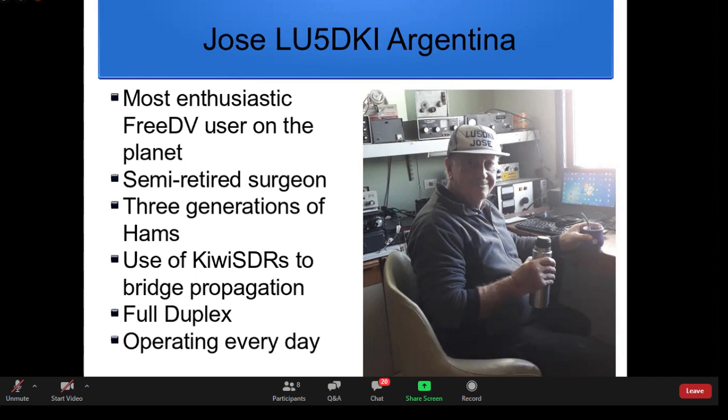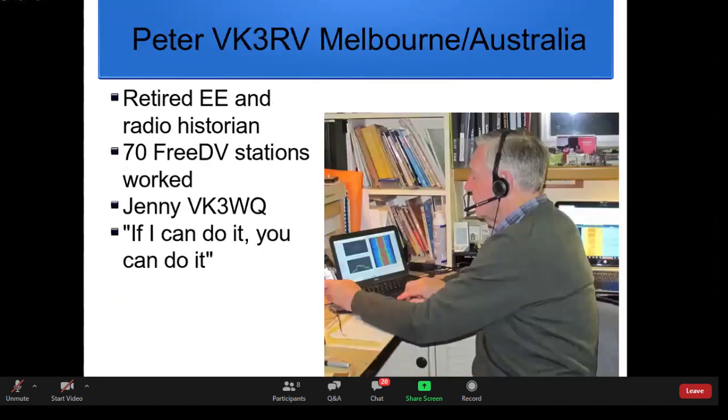Some other experiments they've done with Peter is full duplex calls using FreeDV. So that's pretty interesting. Unfortunately, the latency through the SDRs and FreeDV is pretty high, so you've got several seconds, but nevertheless, full duplex is pretty interesting. And he's operating every day on FreeDV with Peter and with other people. And this is Peter in Melbourne. Looks like he's running FreeDV on a couple of laptops in the photo there. So that's a typical sort of operator situation.